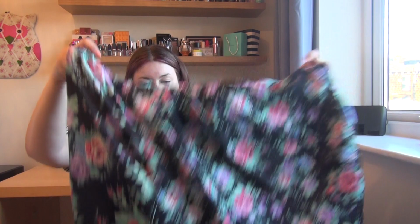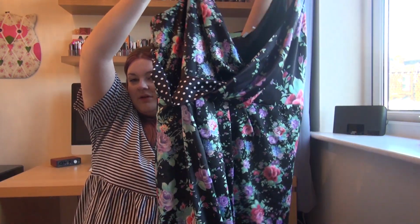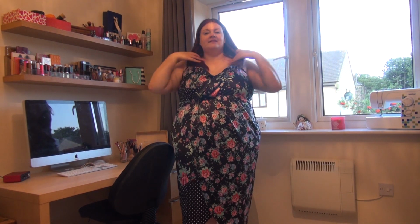This is something that's a little bit different for me, but I saw it and I thought, I don't know if I love it or hate it, and I don't think I'm going to know until I've got it on, so I thought this would be a good one to give a go. So this is the first dress.